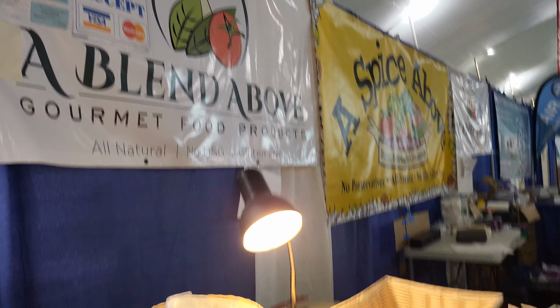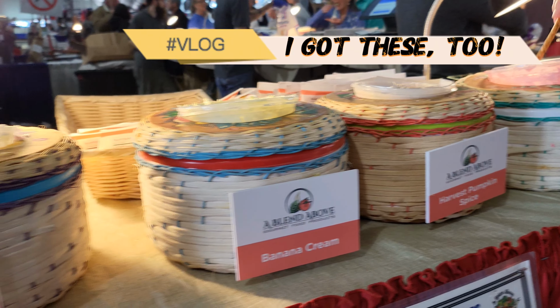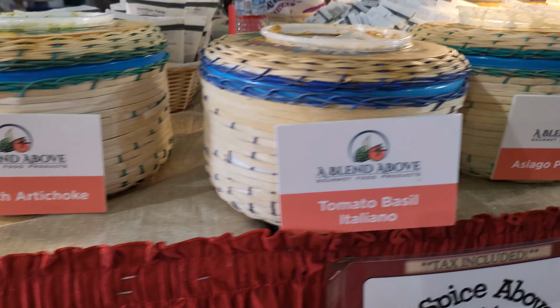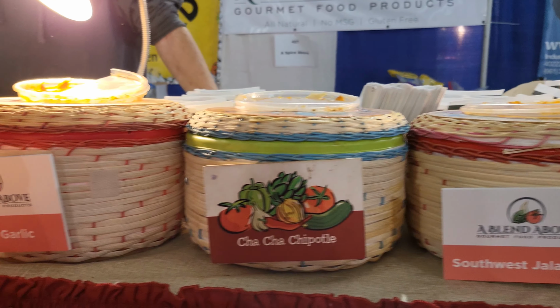You better come to this tent. You can try all the different flavors of their dips. They have some sweet ones. They also have some regular ones, and they also have spicy ones. Dip person that I am, I had to get 8 dips. But actually 9. They decided they were having a sale on them today because it's the last day, and I got 9 for $38. I'm excited about this.